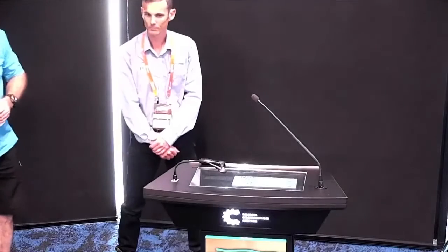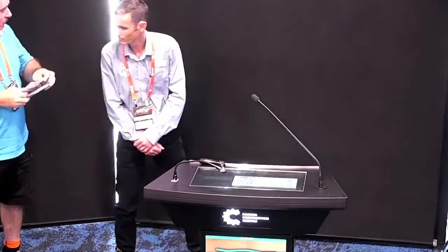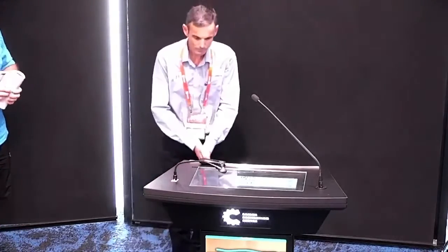Time for one question? No submission? Does kangaroo control have any effect on the results? So the question was, does kangaroo control or macropod grazing pressure have any impact on the results?